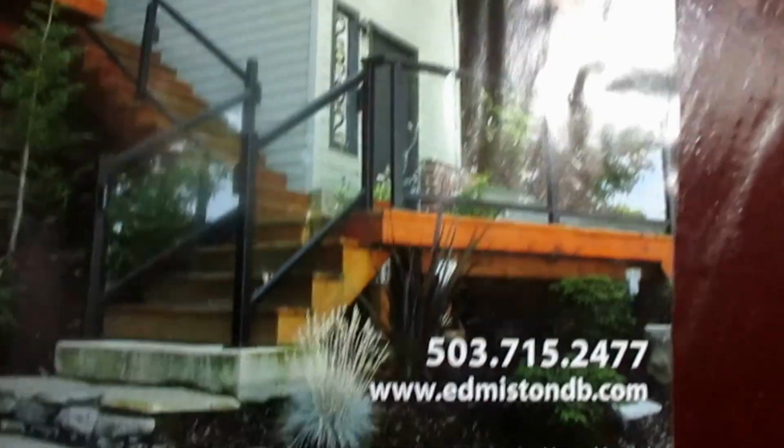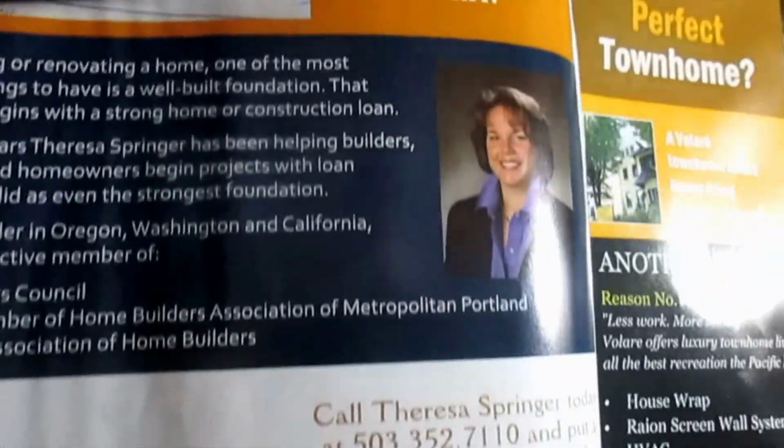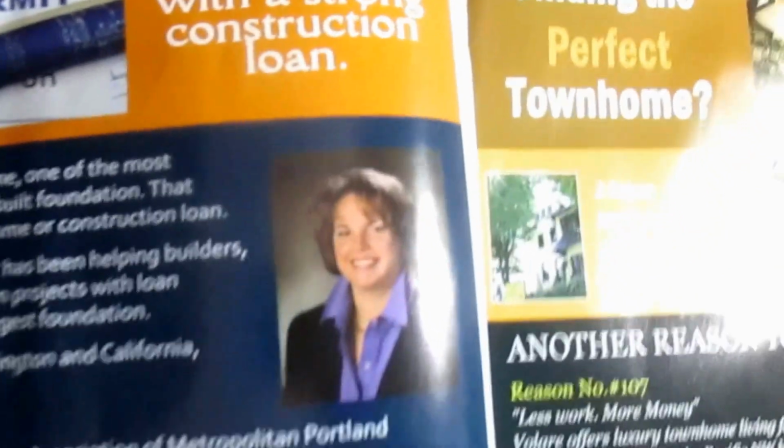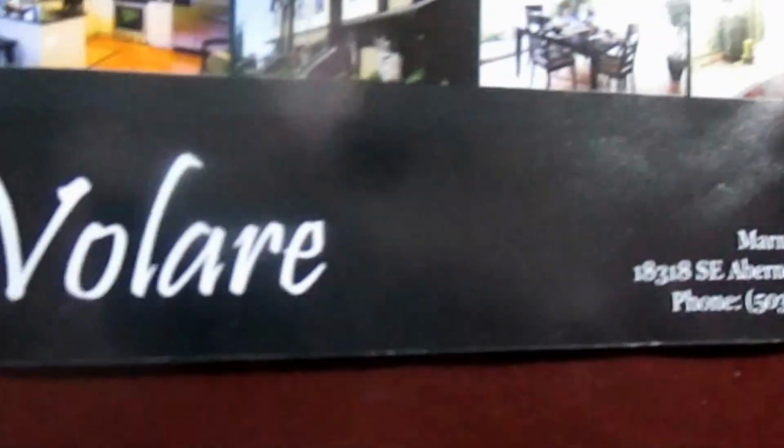Another remodeling company. These are just ads. These aren't feature stories. These are making up the magazine. This is a lending institution. For lending, gotta have money, build a house. Okay, so this is a company selling townhomes. Valair, famous townhome builder. So they're doing business there.